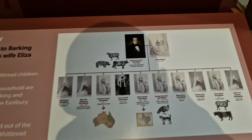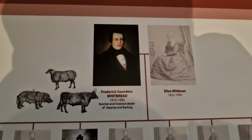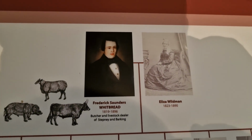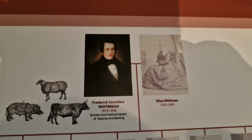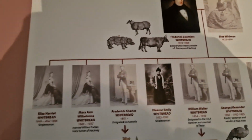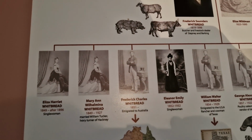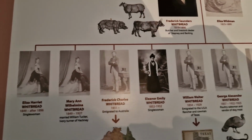Here's the Whitbread family. The century saw its pattern fade. The eastern tower collapsed. Humans living in the west wing, livestock ruled the rest. Lofts for hay and harnesses, horses in parlours.